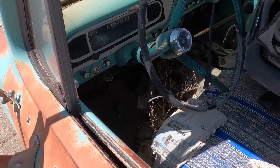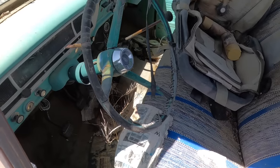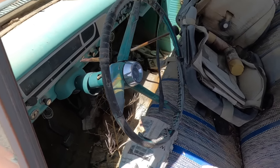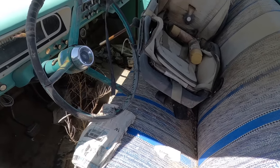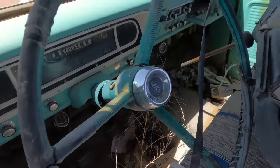Man, the dash doesn't even look that bad in here. Look at this. Old cologne. Some old CDs over there, like a whole folder of them. Look at that. Yeah, this is kind of a nice truck. How many miles did it have on it?